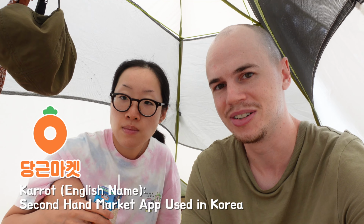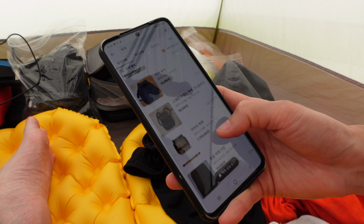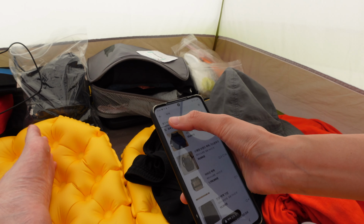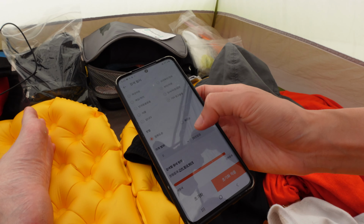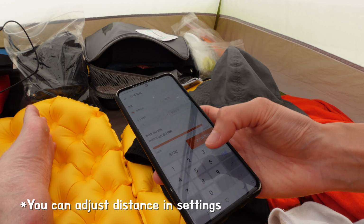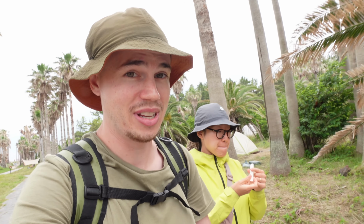Yeah, so on this app, you basically just set your neighborhood and it shows you all the people selling things nearby. I think in Jeju, since it's a pretty small island overall, it just looks at the entire island instead of neighborhood by neighborhood. Okay, so we managed to find a backpack in Jeju City.